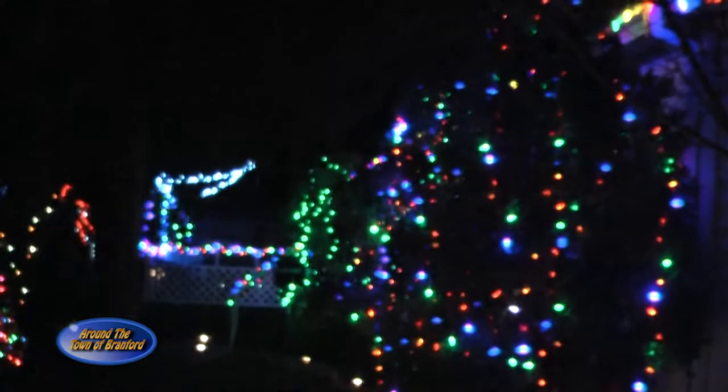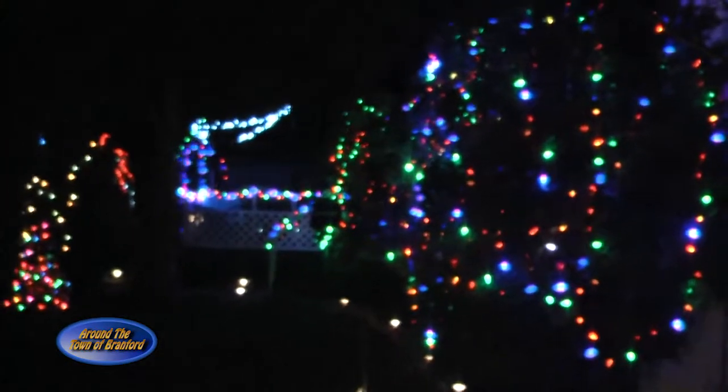Look at all these lights. They're LEDs, which are a lot cheaper to run. It's just spectacular. I'm actually lost for words. It's very colorful. All the trees have Christmas lights on them. As you can see over there, there's a huge fir with blinking lights, red and green. Just beautiful.